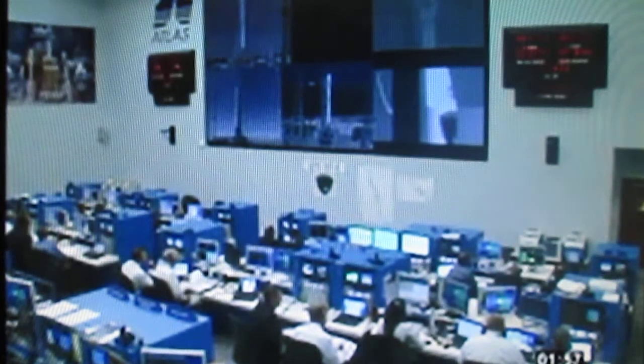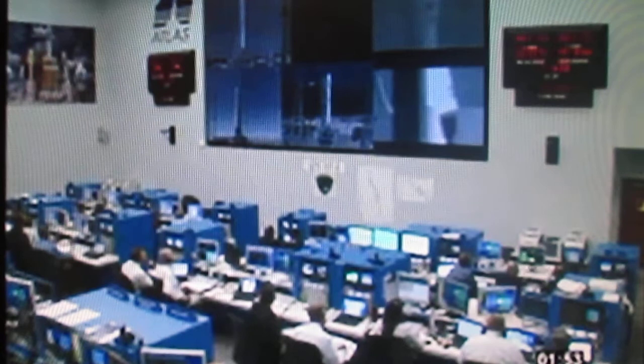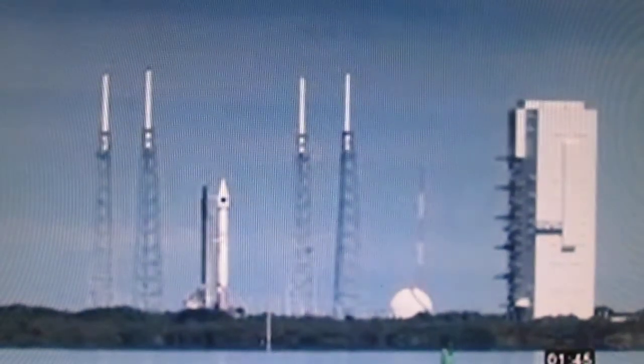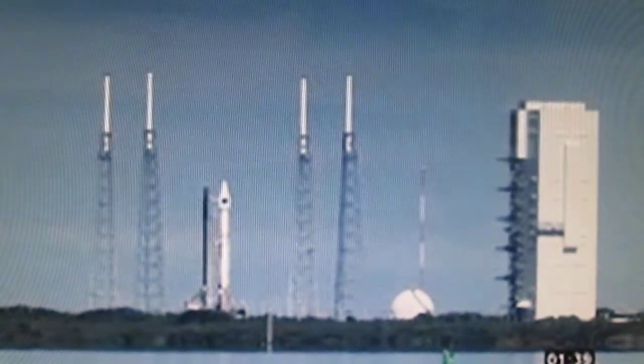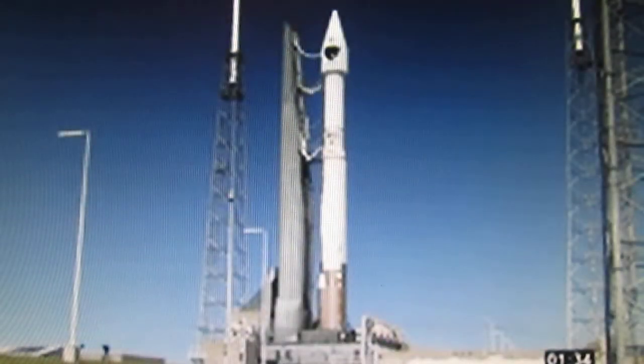Vehicle time. Launch sequence restart. 150. Securing Centaur LH2. Securing Centaur LO2. 140. FCS launch enable. FDS arm. T-minus 1 minute, 30 seconds, and counting.